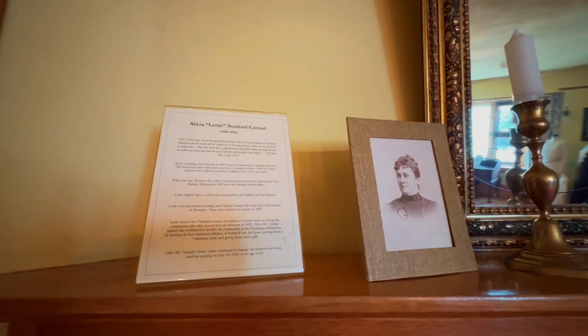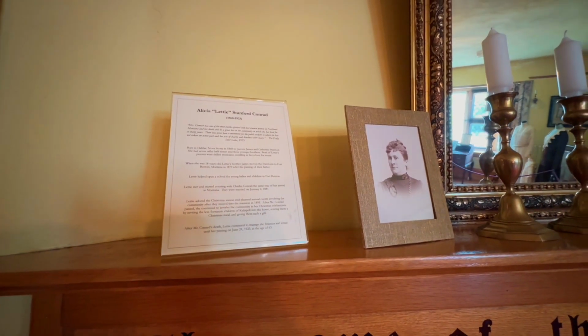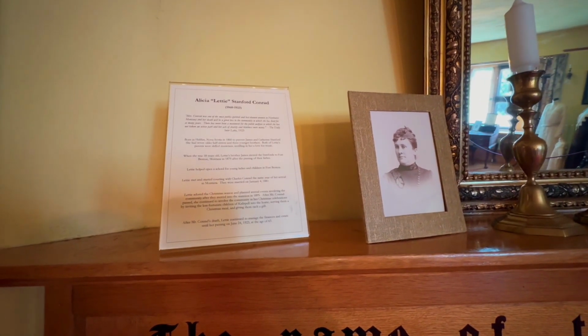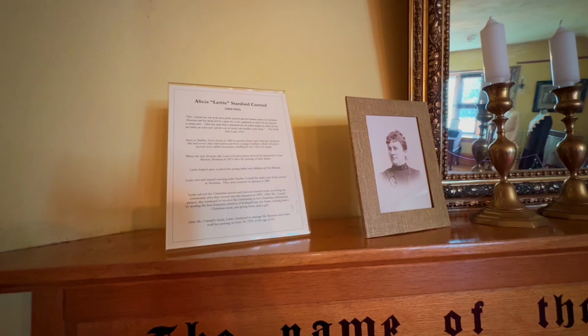On the opposite side of the mantle, we learn more about Alicia, or Letty Stanford Conrad, and it says here that she continued to manage the finances of the estate until her passing June 24th, 1923, at the age of 63.